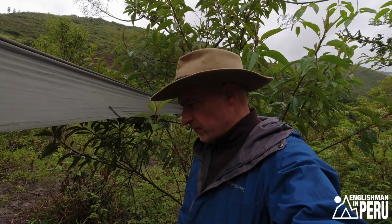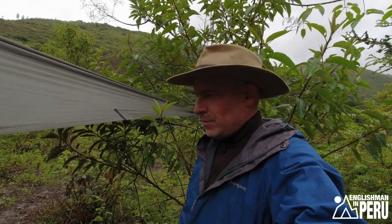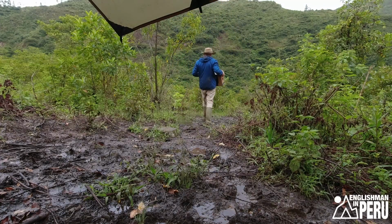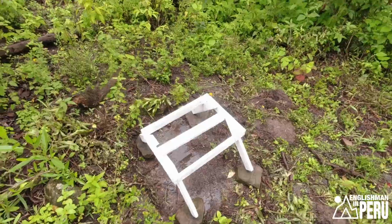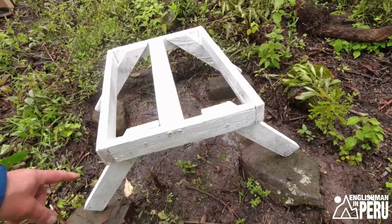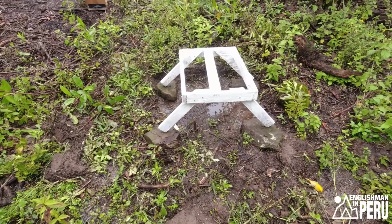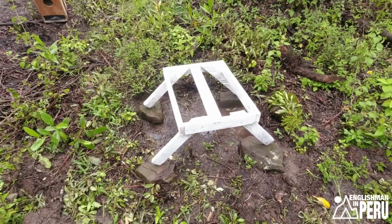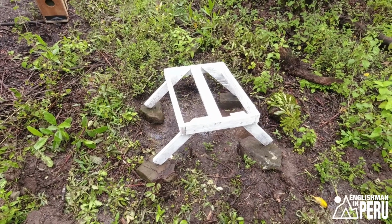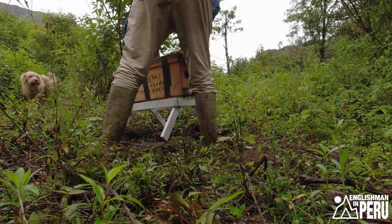I collected them from the other place last night, and we're now 600 meters lower, so they might be feeling a bit warm down here. They won't be used to it. I made this stand, brought it down the other day. I'm going to put the nuke on here. I've given it splayed out legs and quite low profile, because we get the odd little earth tremor from time to time, and just to give it a bit more stability. And then once I see that they're okay and thriving, then I'll move them into a bigger box.